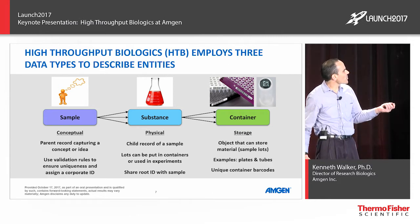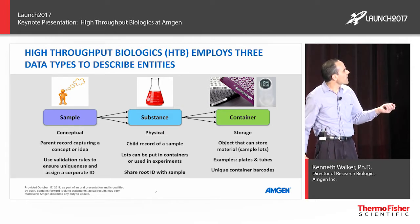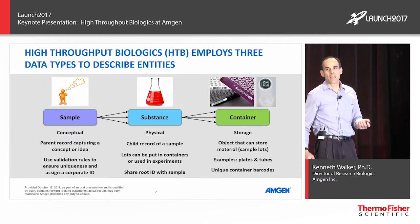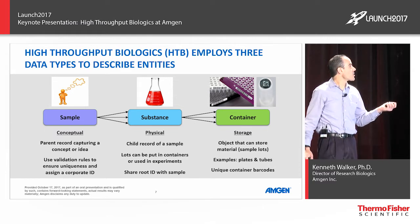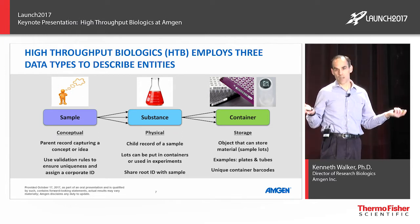So our samples are actually stored in these barcoded tubes, and they only have the 2D barcode at the bottom, nothing else to assign them. So we needed a way of connecting that 2D barcode back to the substance. And of course, the substance can be in a bunch of these tubes, so you might actually divide this particular substance up amongst 100 different tubes.